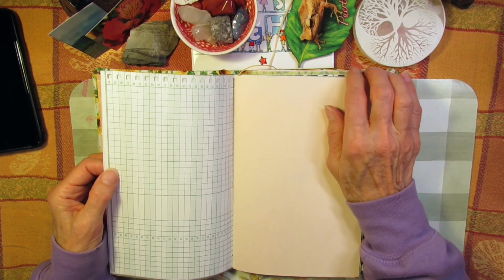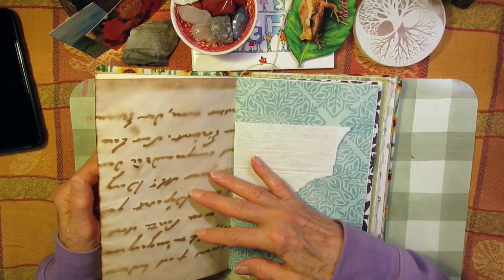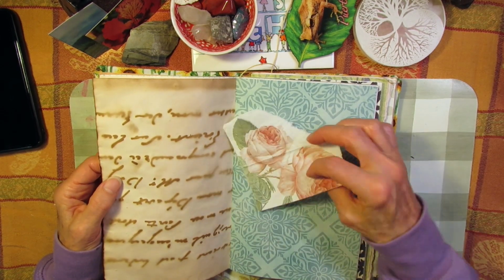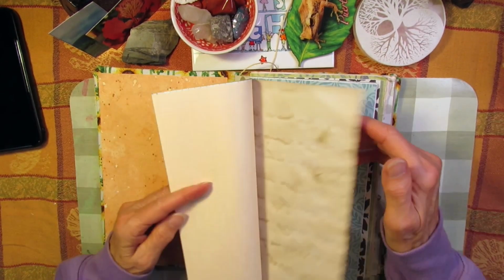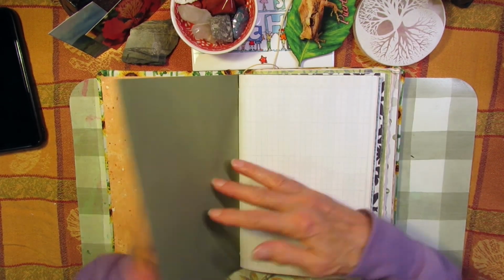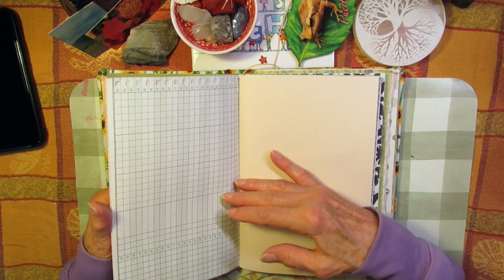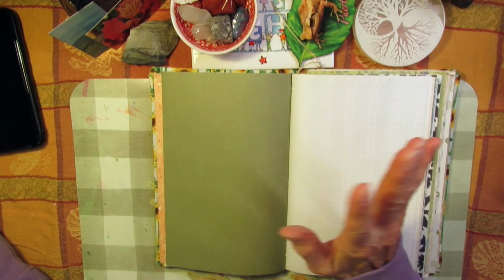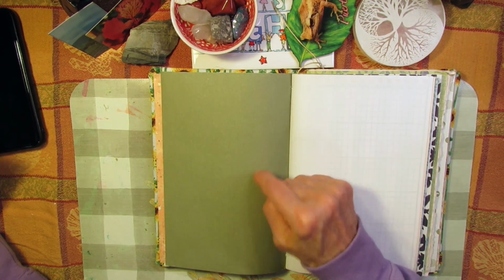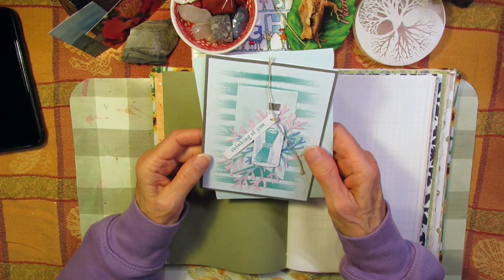So I'm just looking at all the different paper. Wow. And then she even added a few things that I can put in here. So I'm like, maybe I just go ahead and get this journal started. I have so many things that I could put in here. A whole bunch of happy mail cards and things.